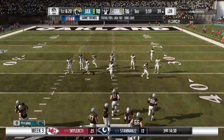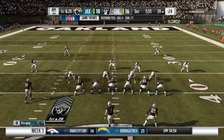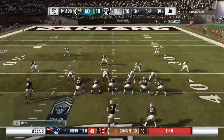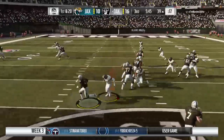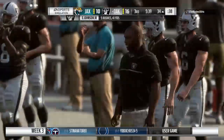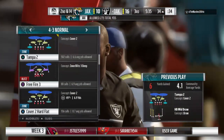They're backed up here with a 1st and 20 now after the holding penalty. Set. Following the penalty, it's Johnson. Even with the good footwork, he'll be stopped just inside the 35-yard line. That's a gain of 6 on the first down run.